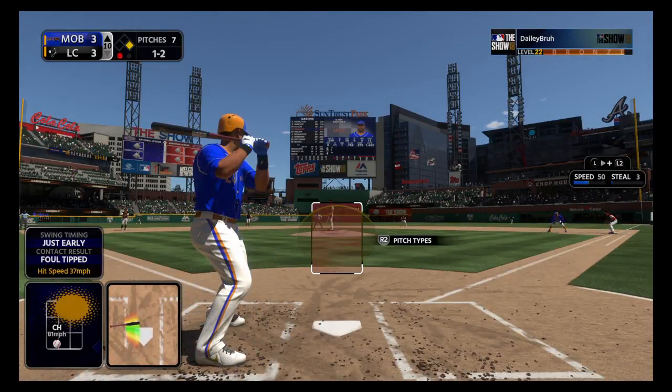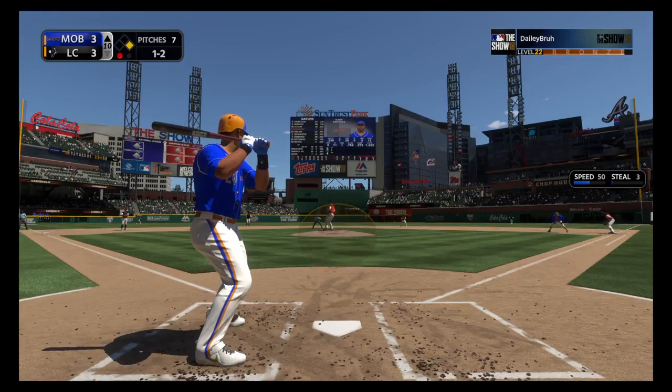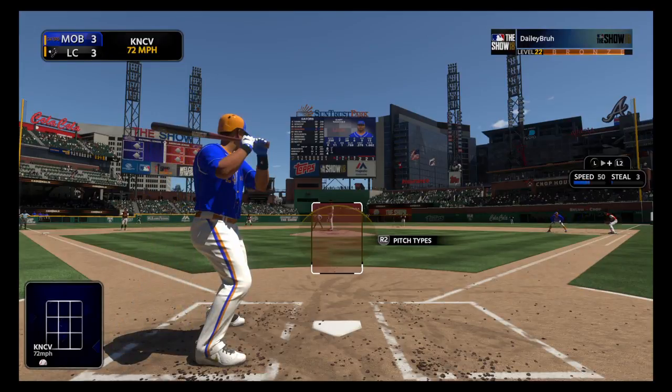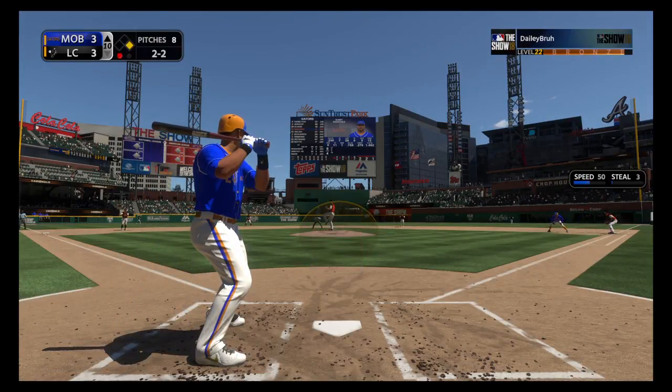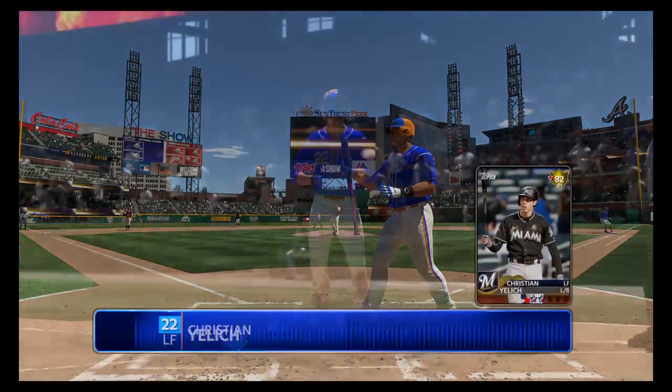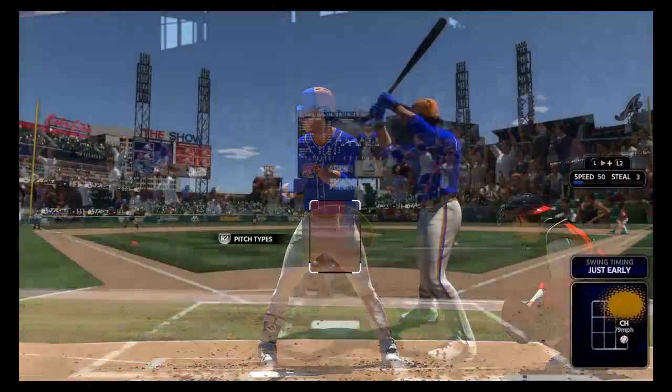Fouled off again, and now he's in a 1-2 hole. Now the 1-2 pitch. Breaking ball. That's in the dirt as he takes a ball. Yeah, I think that's the idea, Matt, but he might spin to win if he starts looking for it in there. Got him. And he goes down on strikes for the third time.